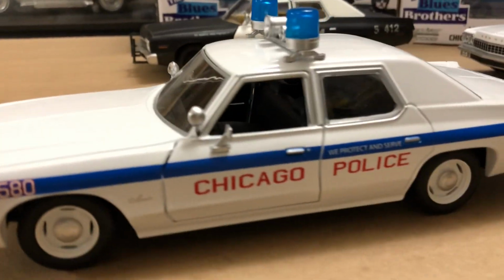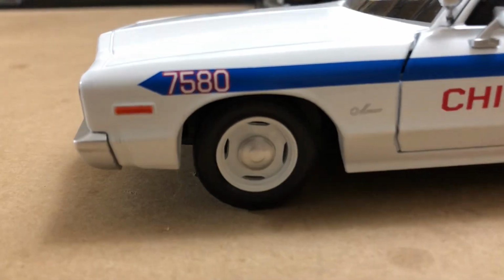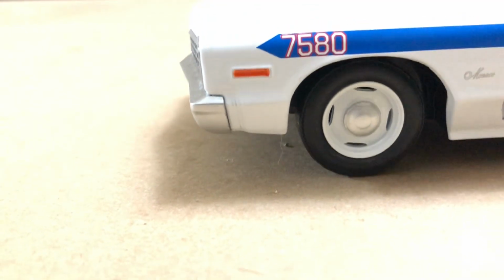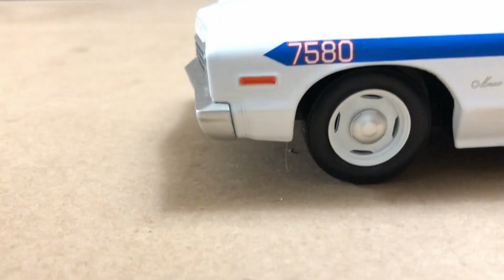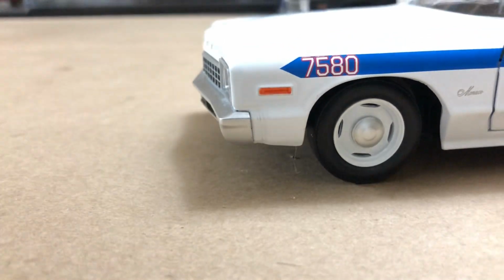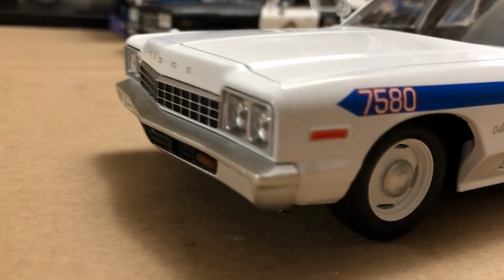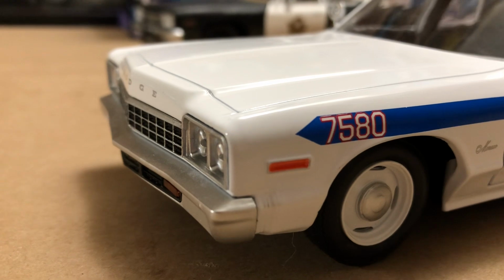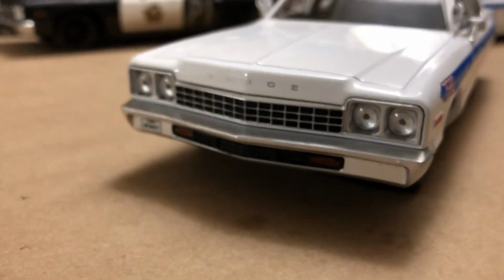Yeah, it's all Tampo printed. It's got the Monaco script on the quarter. I cleaned up. The only thing that I could fix right away was they applied silver to the hubcap. They didn't go out all the way to the edge, so just go in there with a pen and fix that, and it took that right up. So that looks a lot better. But the nice crisp molding on there, real crisp on that 7580 that they put up.